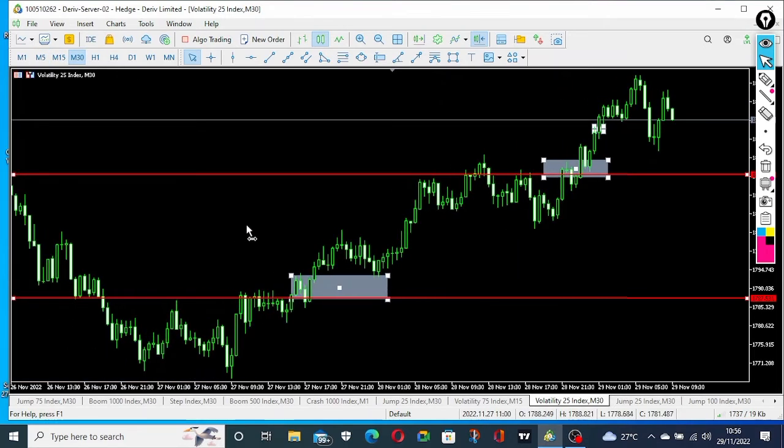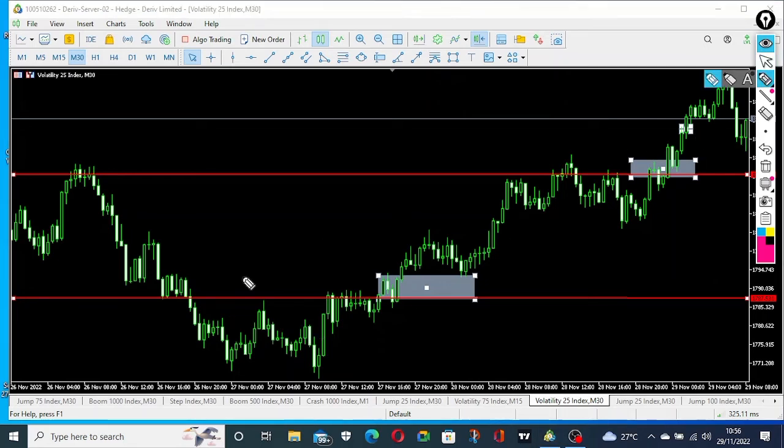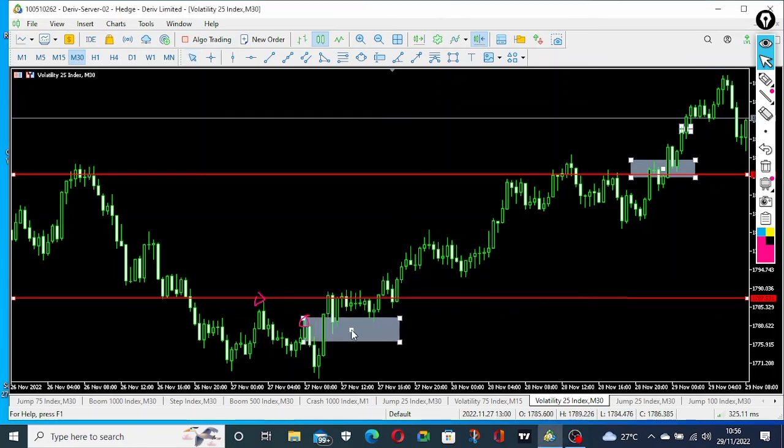Just play this video again and again until you understand it. First thing, you have to take note of the highs. Look at the high here, look at the high here, and then mark the last bullish candle. Remember, we are looking for opportunity to buy. Come here, mark the last bullish candle.